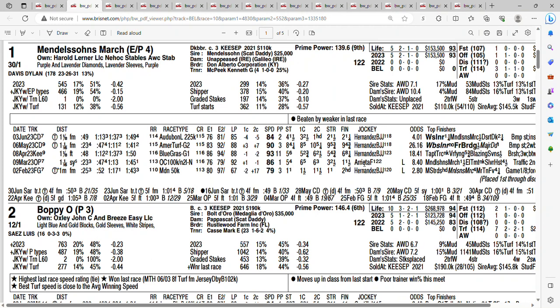Look at the 1 horse, Mendelssohn's March, at 30-1. His only win on turf was a maiden race, and he won that race by DQ. Now, last time out, he finished second at Churchill, a length and a quarter. You're getting 30-1 on Mendelssohn's March. Last year's trainer Ken McPeak won this race with 26-1 long shot Classic Causeway. It's 30-1 on the 1 horse Mendelssohn's March.